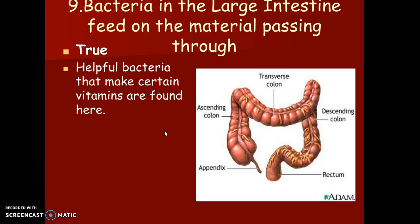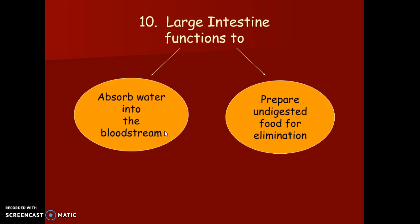Number 10, it asks: the large intestine functions are to absorb water into the bloodstream, any extra water that's in the food that we can use, and to prepare undigested food for elimination. And mostly this undigested food should be like fiber. All the nutrients should be taken out, and it's just the waste that's left.